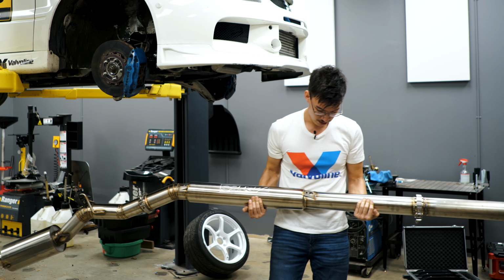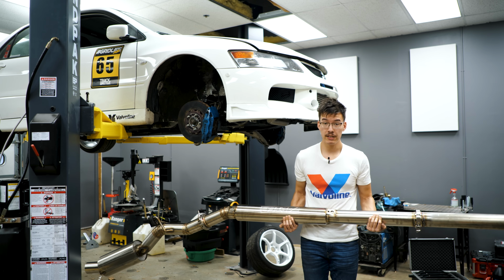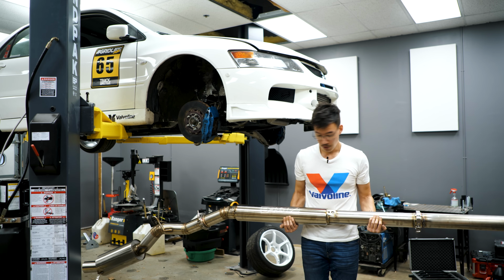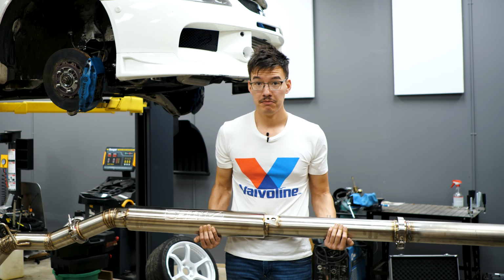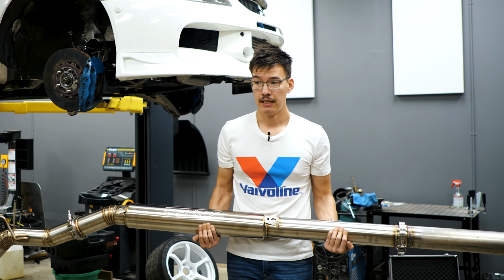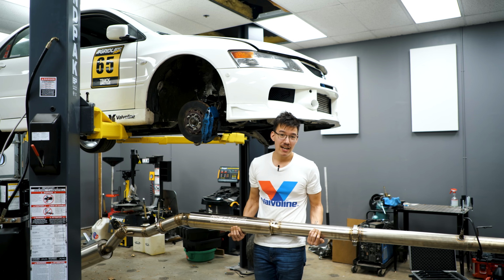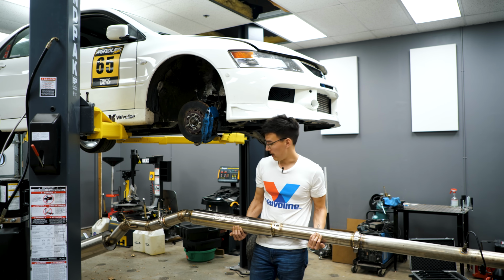She's a heavy girl. And that is right about 38 pounds. So that compared to 27 pounds from the Tomei with the steel downpipe and cat. Not that bad, honestly. 10 pounds right at the very bottom of the car, not unsprung weight. I would say that the extra power should offset that weight gain.